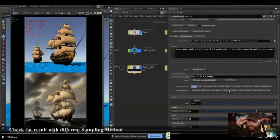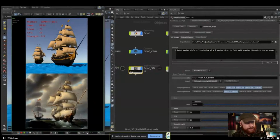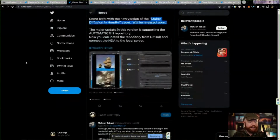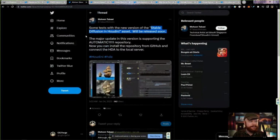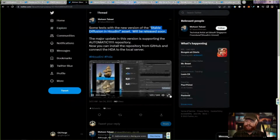I think this is a really cool thing, and it looks like you can also get this HDA that he's been working on potentially for free on Gumroad. Let's see if we can find it here. Yeah, or actually on the GitHub right here. So this is his GitHub, and yeah. So again, at Tabasi Mosen, if you guys are interested in checking that out.